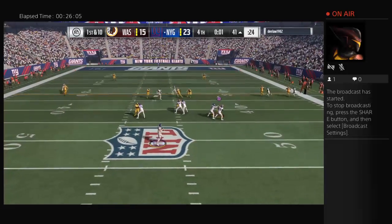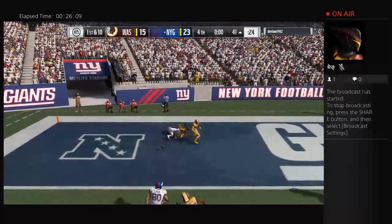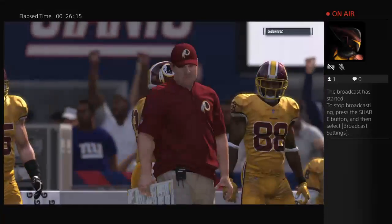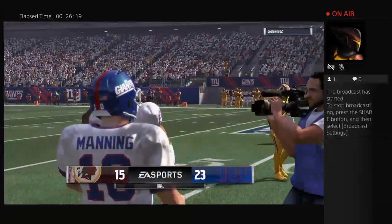Manning going to throw here. He's got time. He's going to loft one deep left side here. And this one incomplete. Well, apparently taking a knee is not in vogue. They're not able to add another touchdown on. And now the ball game is over.